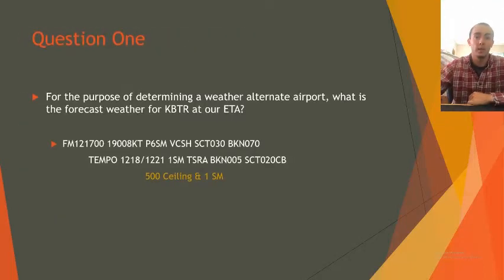So for question 1, for our forecasted weather, our ETA is at 1,800 hours. We can see that there's a TAF. This is a section of the TAF. There was one for 1,700 hours, but there's a temporary starting at 1,800 hours, proceeding to 2,100 hours, of 1 statute mile, thunderstorms and rain, broken at 500 feet, and scattered cumulonimbus at 2,000. So that kind of brings the weather down. Thunderstorms in the vicinity make it a challenge, but that gives us weather of 500-foot ceiling with 1 statute mile visibility.